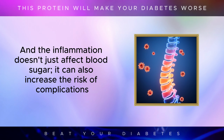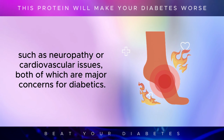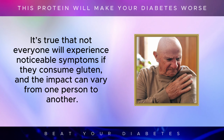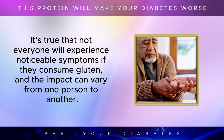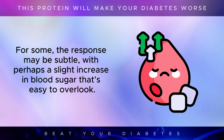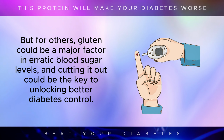And the inflammation doesn't just affect blood sugar. It can also increase the risk of complications such as neuropathy or cardiovascular issues, both of which are major concerns for diabetics. It's true that not everyone will experience noticeable symptoms if they consume gluten, and the impact can vary from one person to another. For some, the response may be subtle, with perhaps a slight increase in blood sugar that's easy to overlook. But for others, gluten could be a major factor in erratic blood sugar levels, and cutting it out could be the key to unlocking better diabetes control.